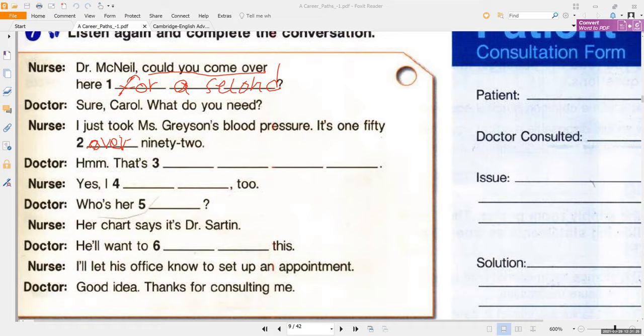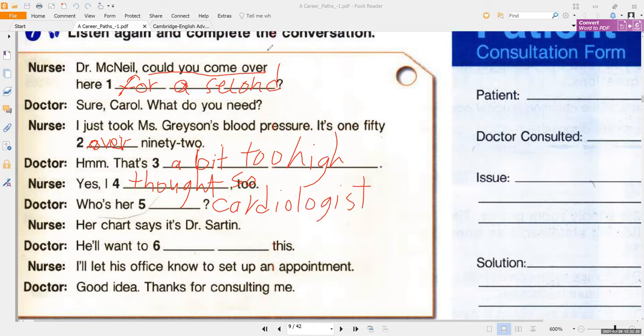Who's her cardiologist? So the doctor says, yes, that's a bit too high. A bit too high. Then, I thought so. I thought so. Just a minute, let me make it clearer. I thought so too. Who's her cardiologist? Cardiologist.